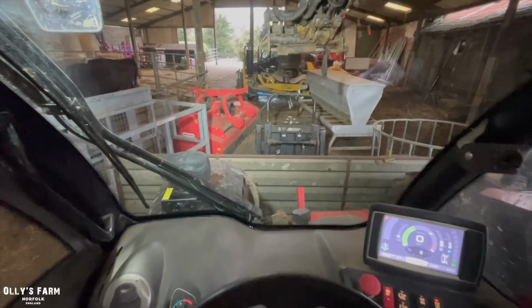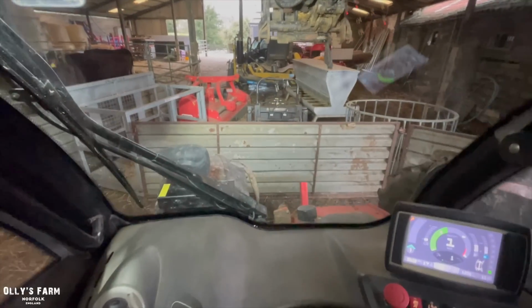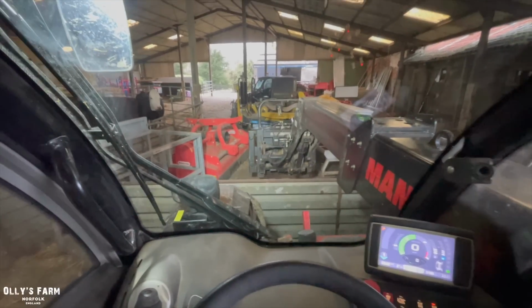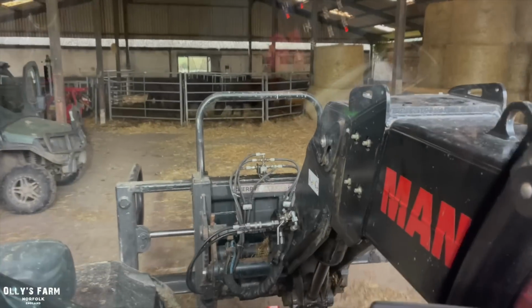Some of the calf cows, I put a fence up to stop them getting out, and it means I've left the attachment at the back there, but see if we can get it. Come on, come on. Yes, we've got it.